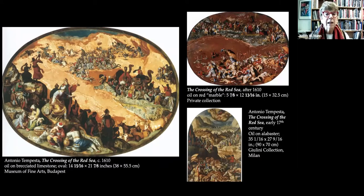The use of a colored marble for Tempesta. Antonio Tempesta is really the go-to guy when it comes to the making of attributions. If you have a painting on stone and it's figurative and it engages with the surface of the stone and you don't know who made it, chances are it'll be called a Tempesta. And I'll end with this, but what's so interesting with Tempesta is that he really does, and I think more than any artist that I have seen in the ones that we looked at, he really takes the stone, but he modifies the stone to satisfy his needs.